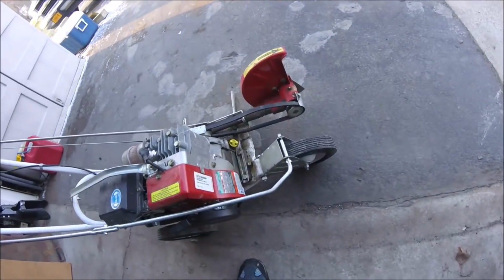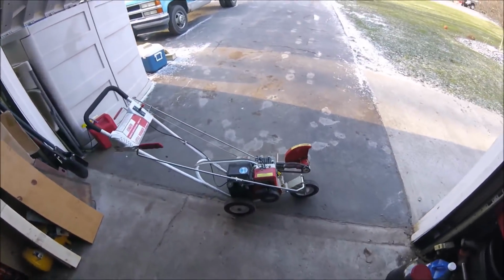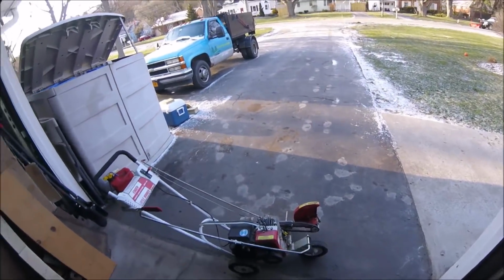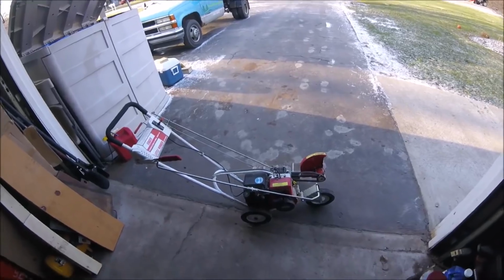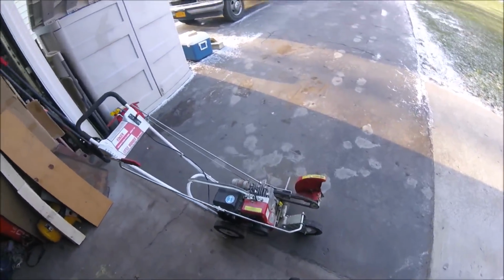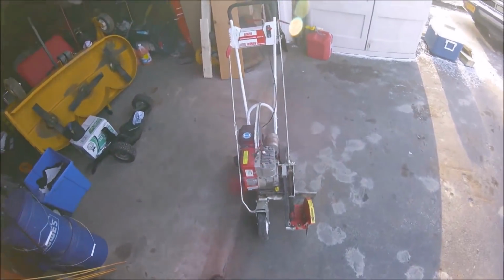I want to know what you guys are using and what you found to be a good blade that lasts. I know that, depending on what you hit with it, if you start hitting edges of concrete and stuff, it's going to eat them up. But in general, what have you found to be a good blade for that? What works best for you? So that's it, guys.